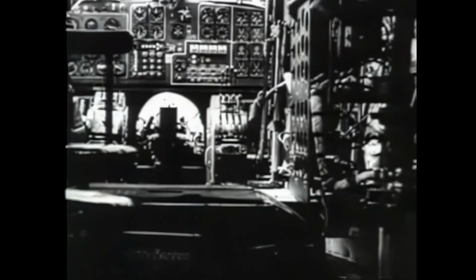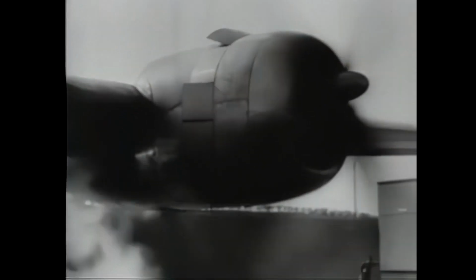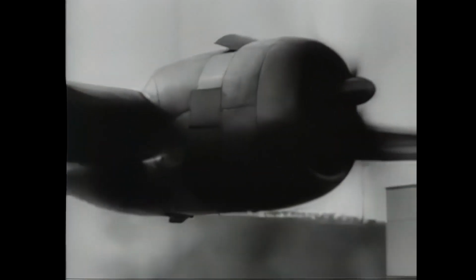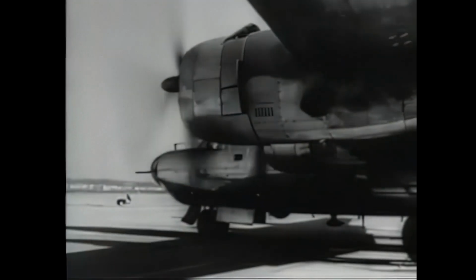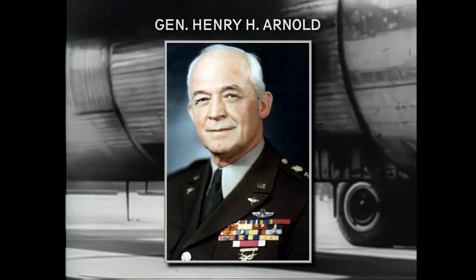These prototypes didn't produce actual combat-ready bombers though, largely because of the immense speed at which aviation technology advanced during the late 1930s. By 1939, when the war broke out in Europe, the Very Long Range project was restarted again, mostly thanks to General Henry H. Arnold.